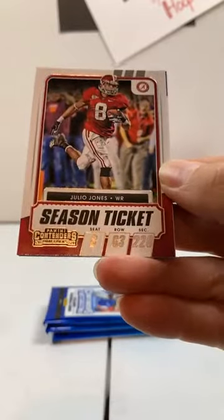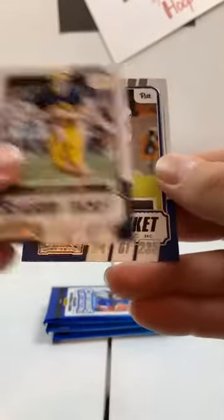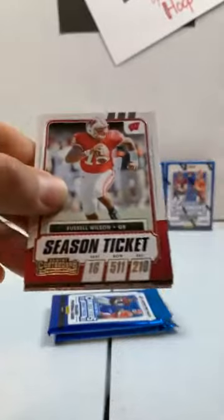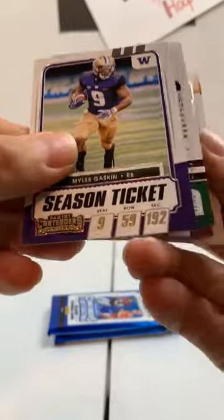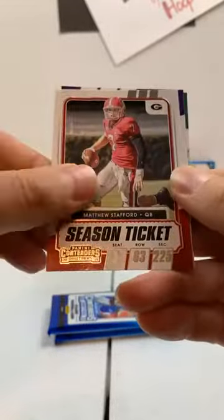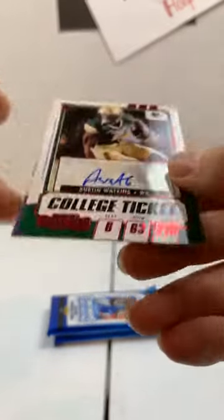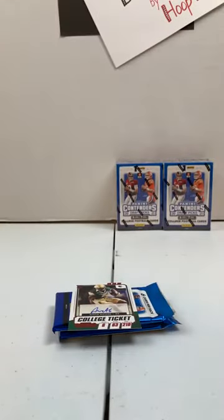Christian McCaffrey, Bobby Wagner, Julio Jones, red game ticket is Keenan Allen, Tom Brady, and James Conner. Russell Wilson, Miles Gaskin, oh, maybe the autograph's coming early here, DK Metcalf, Alvin Kamara, Matthew Stafford, and the autograph is Austin Watkins, another receiver. We're getting some skill players.